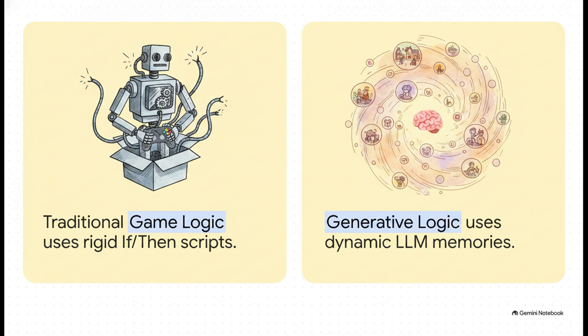Generative agent logic, on the other hand, requires dynamic memories. Think about it. A true proxy of human behavior has to handle constantly growing, cascading memories. An LLM alone has a limited context window. It simply cannot remember everything a character has ever done, seen, or felt over months of simulated time without becoming completely overwhelmed and totally losing the plot.